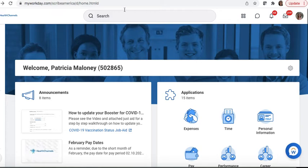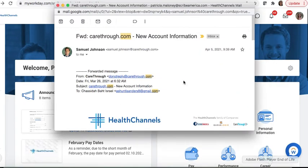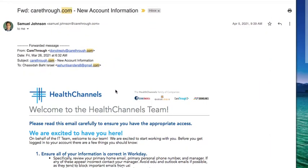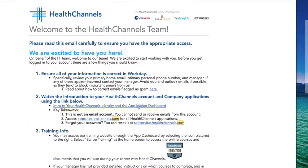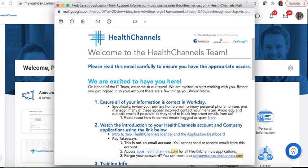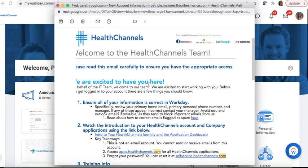The last thing I'll go over is the training. Everyone should have received an email. Let me pull up the email. Everyone should have received an email that looks kind of like this. This is the ScribeAmerica new account information email that everyone should have received. It looks a little like this.